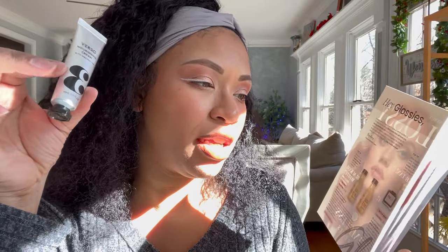Next. We have the NCLA Beauty Nail Lacquer Back to Black. This one is $16. Next, we have the Verso Skincare, the Deluxe Mini.